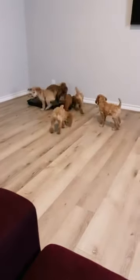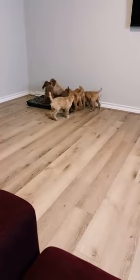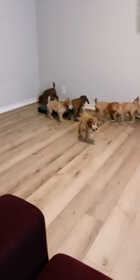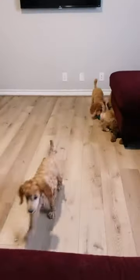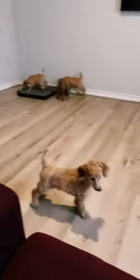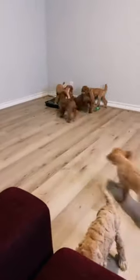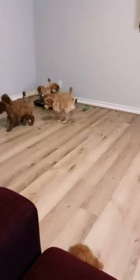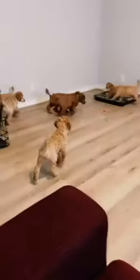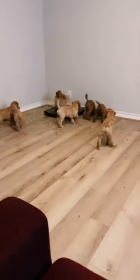So I have a lot of toys out here for them, and they're playing right now. They're choosing to play with a piece of garbage, the cardboard piece from the toilet paper roll. That's actually what they're fighting over. Yeah, it disappeared somewhere. One of them must have hit it. Now they're playing soccer, puppy soccer.